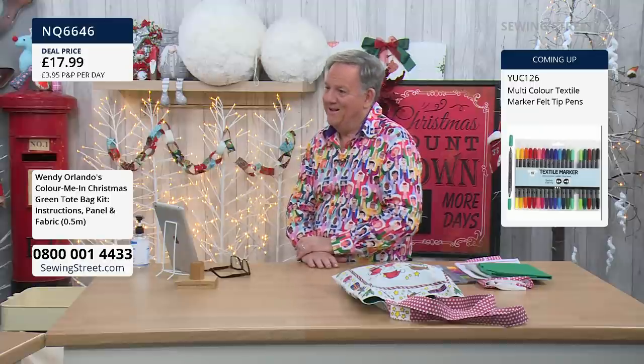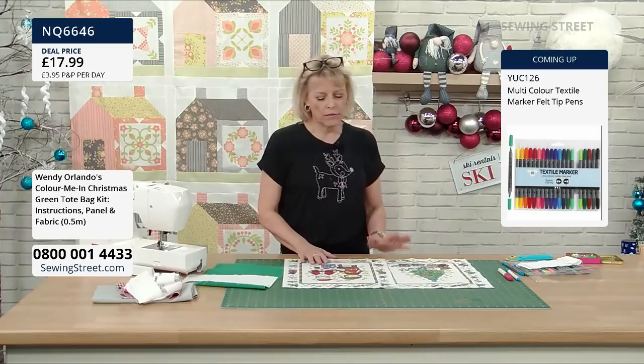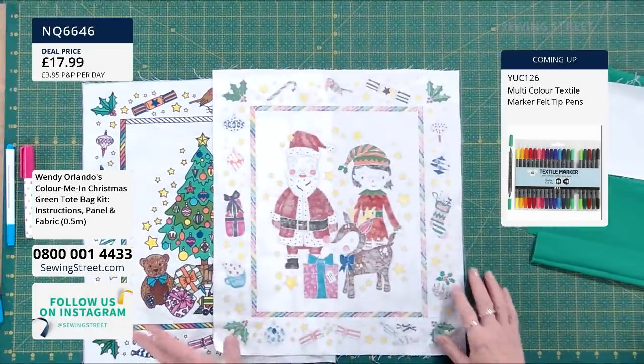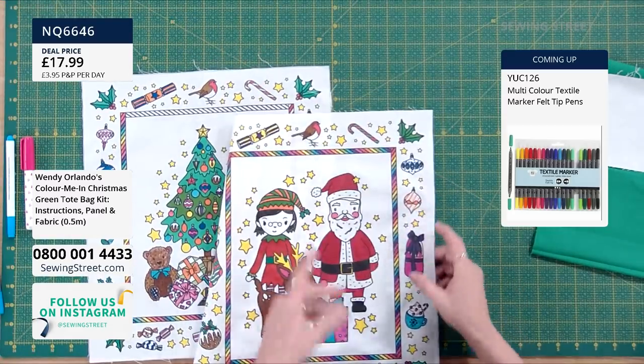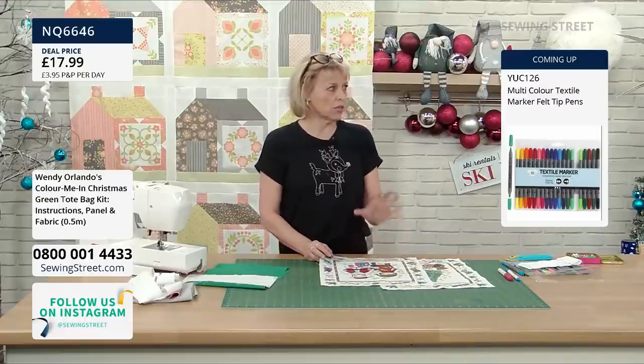So colour them all in and then leave them to dry. It's really, really important that you leave them to dry for at least 6 hours. And then you turn them over and you iron them on the reverse. Don't actually iron them on this. I did do a little bit this morning and it hasn't done anything, but they were dry because I did these a few days ago.